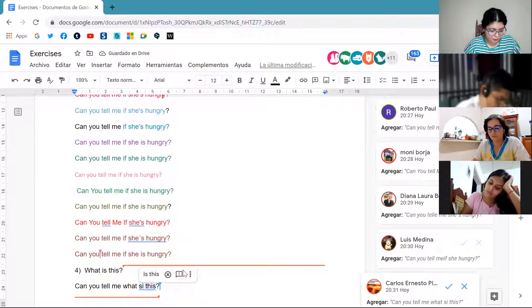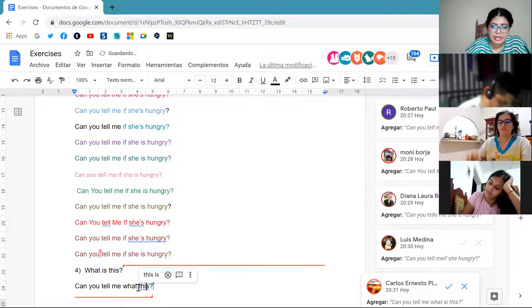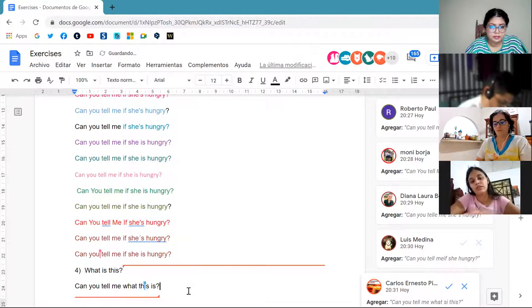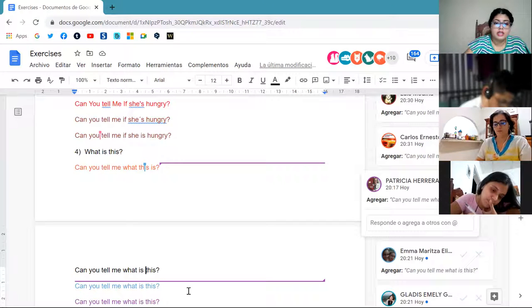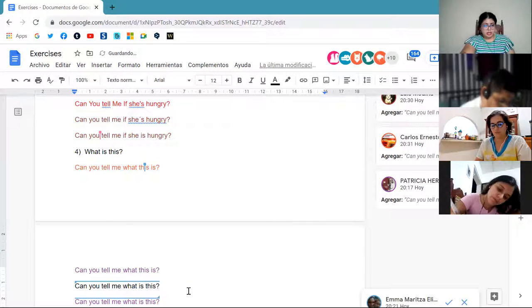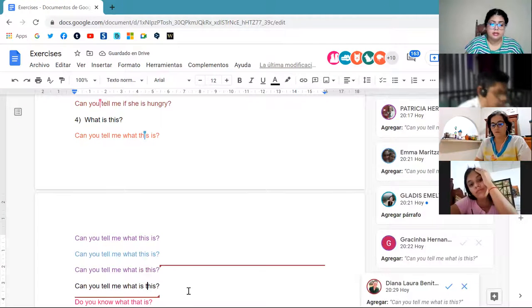Or B, what is this? Number four. Can you tell me what this is? Okay, we'll change this. Can you tell me what this is, changing this, okay? Can you tell me what this is?